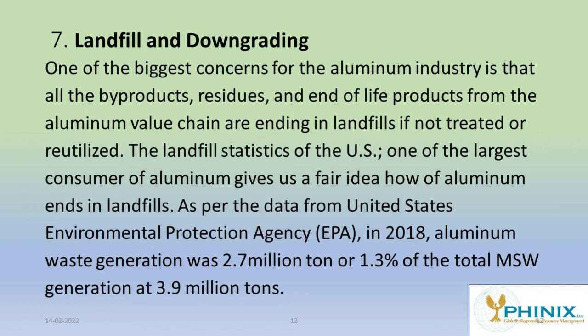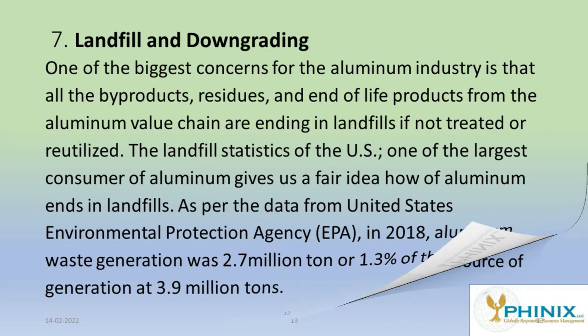The landfill statistics in the U.S., one of the largest consumers of aluminum, give a fair idea how aluminum ends in landfill. As per the data from the United States Environmental Protection Agency, EPA, in 2018, aluminum waste generated about 2.7 million tons, or 1.3% of total municipal solid waste generation at 3.9 million tons.